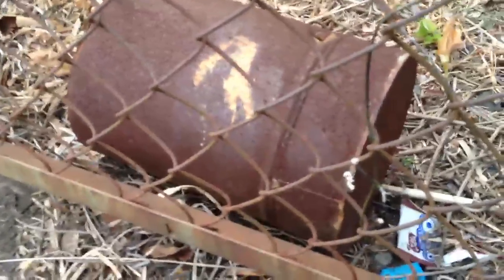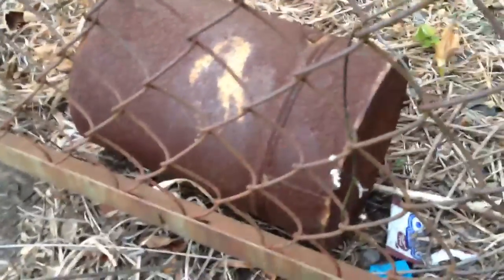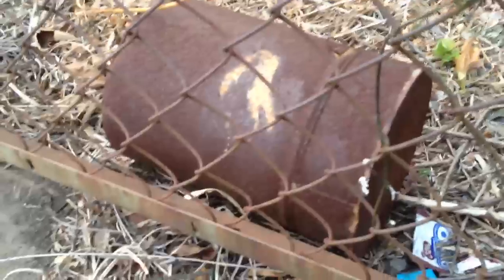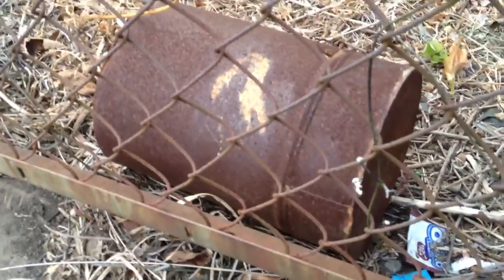This is an abandoned... I'm pretty sure that this is an abandoned can, clearly. It's a pretty big can. Take a look at the size of this thing. But it's an interesting can in terms of Japan. I'm pretty sure that this is a tea canister. This is a big old tea canister, the type that would have been used in a tea store.